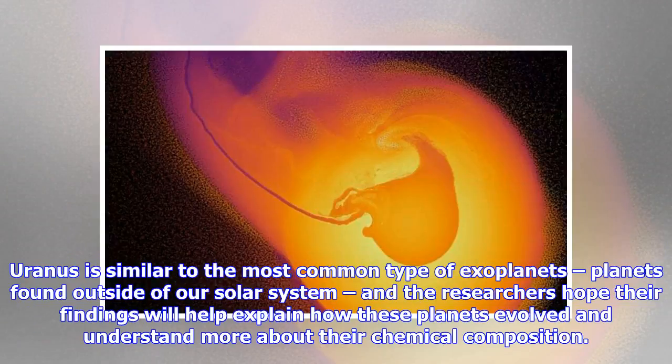Uranus is similar to the most common type of exoplanets, planets found outside of our solar system, and the researchers hope their findings will help explain how these planets evolved and understand more about their chemical composition.